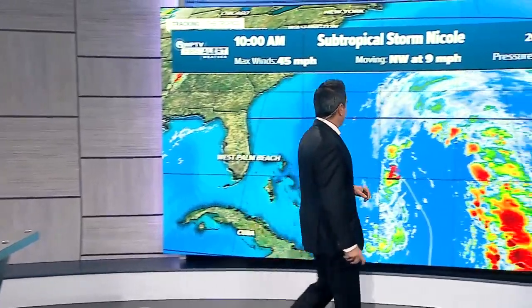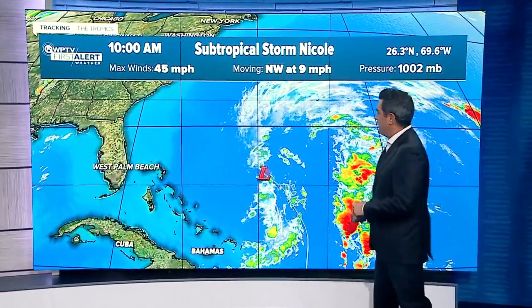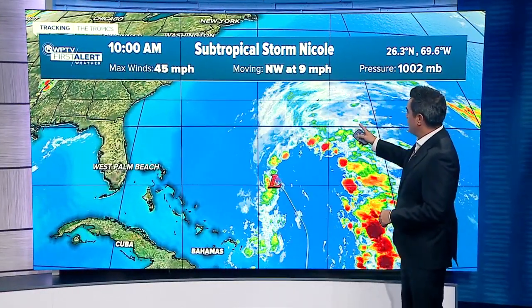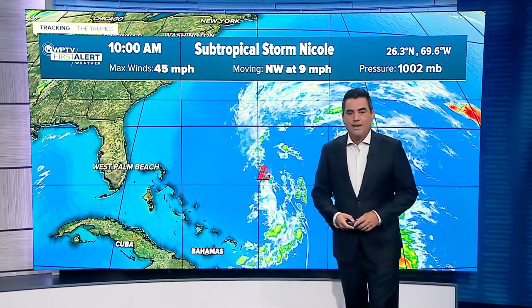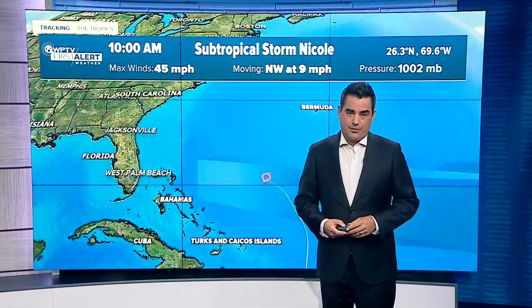So let's head on over to the wall, talk about the latest with Subtropical Storm Nicole. As of 11 a.m., winds of 45 miles an hour, moving to the northwest at 9 miles an hour. It is expected to become a tropical storm as we head into the next 1 to 2 days, and then eventually a Category 1 hurricane as it approaches our area.